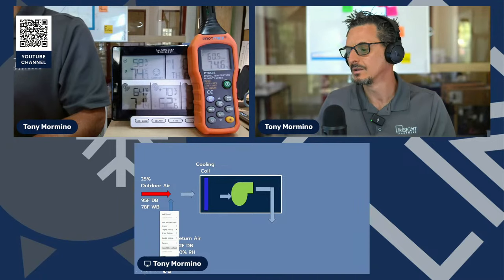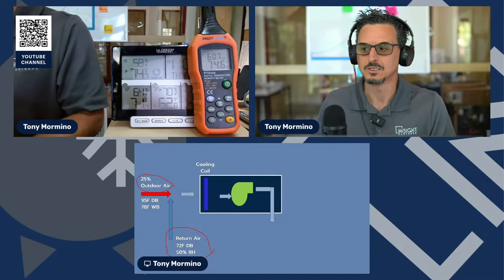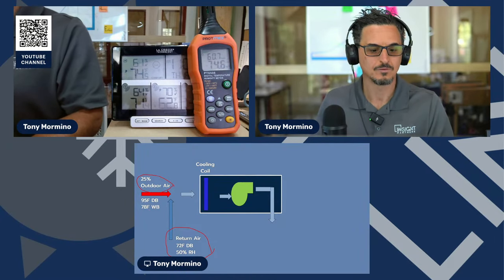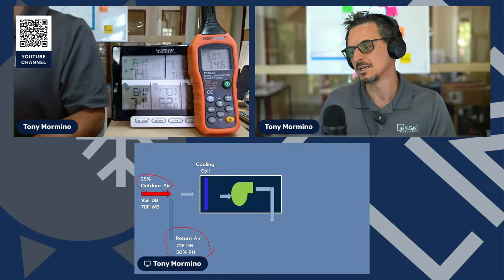You've got a cooling coil, let's say it's a chilled water coil, and a supply fan. You've got 25% outdoor air, and then 75% is return air. The outdoor air is at 95, 78, which is a nice southeast, balmy design day. And the return air, for the sake of this example, is 72 degrees and 50%.